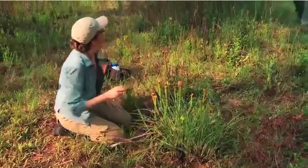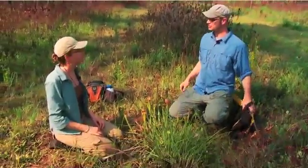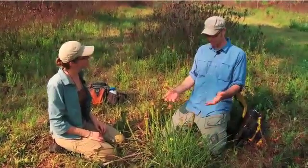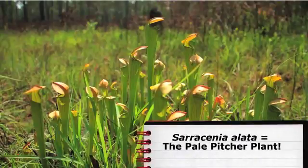Hey Maggie, good morning. Good morning, Chris. How are you? I'm doing well. This is a really cool site. Thank you for meeting me out here. Yeah, my pleasure. And I'm assuming this is the thing we're looking for. This is Sarracenia alata, the pale pitcher plant? Yes. Very cool, all right.